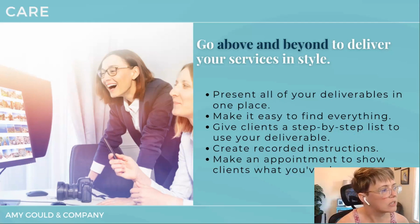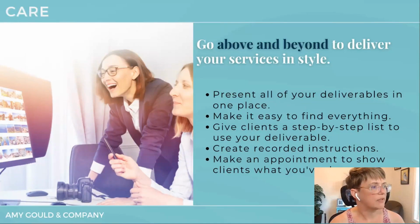Okay, I got a couple questions here. What systems do you recommend for managing stored documents generated during the project? Documents, images, etc., that aren't stored in Dubsado. That's a great question, Angela.